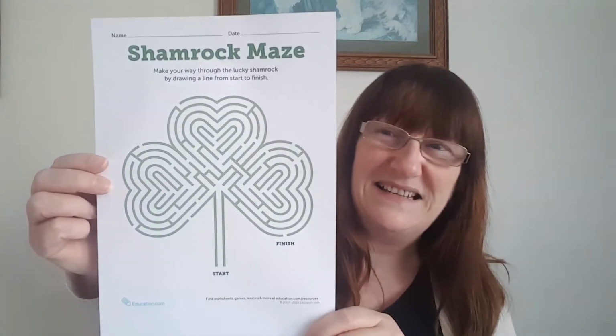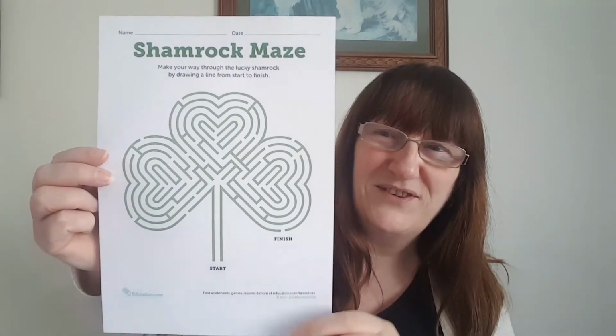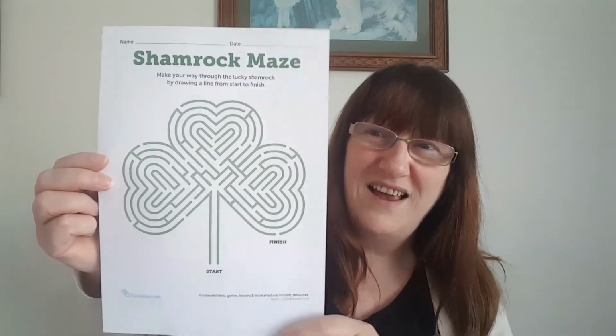This she asked me to download because she likes doing these mazes. So it's a shamrock maze. She's got to start there and finish there. She says, it's going to be a long way round, Mum. I said, well, do it in light pencil because you always end up having to rub some out when you hit a dead end. So yeah, she wanted me to download that and have a go at that.